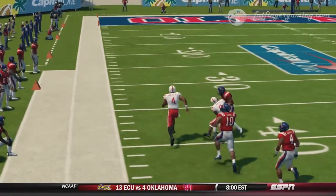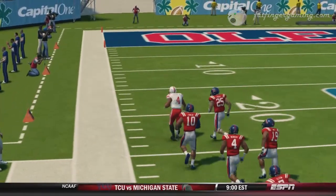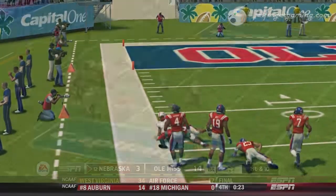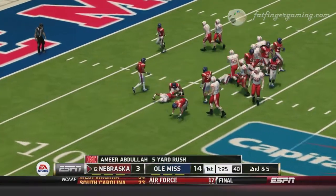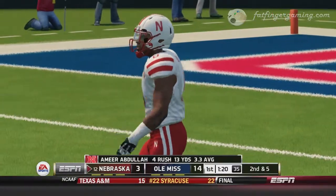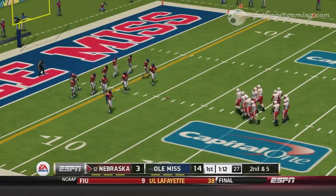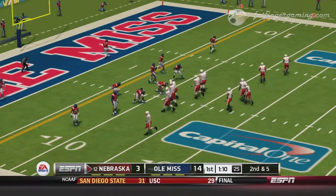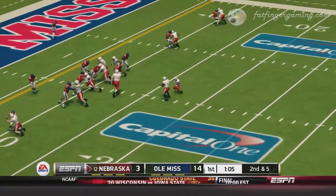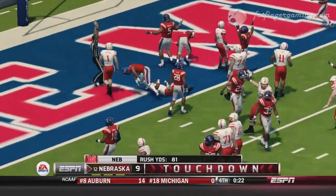First and 10. Let's see if they can build off that great run. Defense and their short yardage package. Nice run there. Brings up second and five. Man left, man left. Three down. Hey, check Mike 39. Check Mike 39. Touchdown, Cornhuskers.